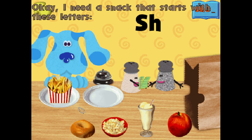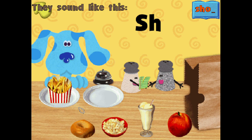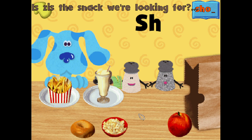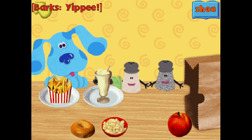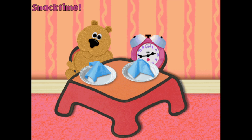Okay. I need a snack that starts with these letters. S-H. Those letters make a special sound together. They sound like this. Shh. Peach. Shake. Is this the snack we're looking for? S, H. Shh. Shake. Oh, look! We have a word for the word book. What time is it? Snack time!